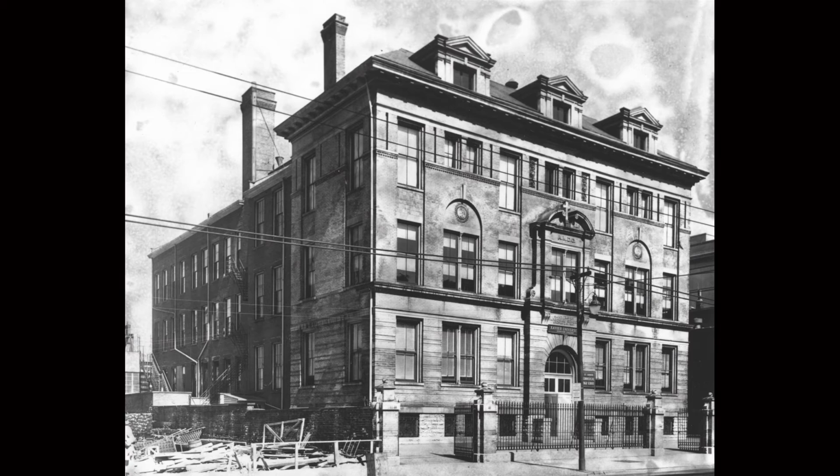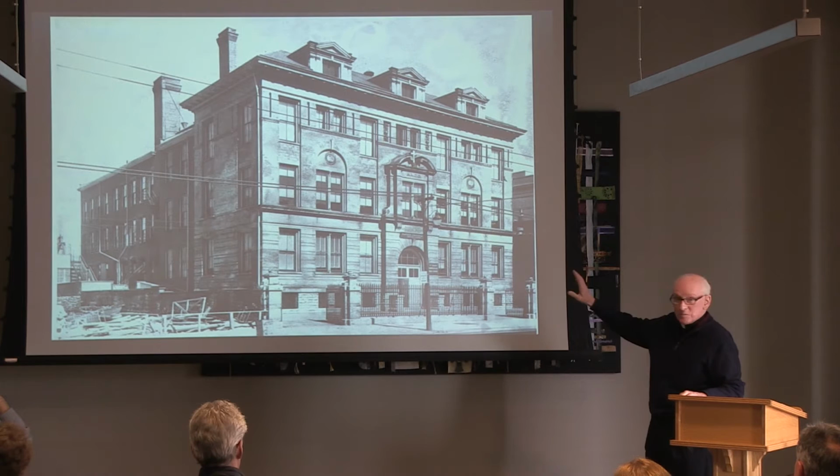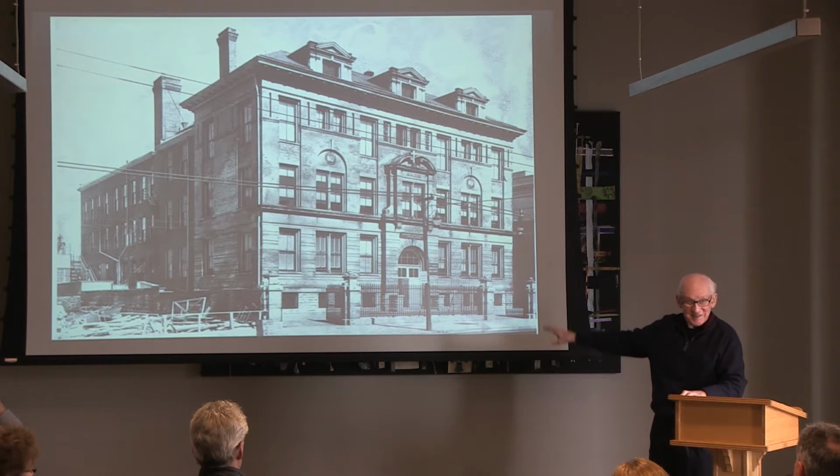Most people don't know that our evening school remained downtown. The evening school of Xavier University was downtown until 1960 in this building. Does anybody remember this building at all? Some native Cincinnatians? Yes. This building has served three purposes over the years.